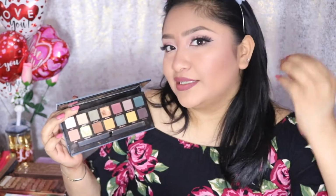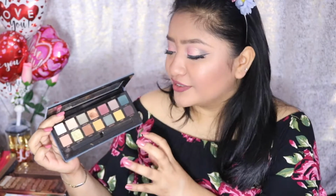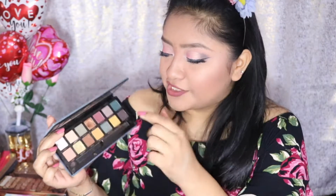I love this palette so much. I recommend it to those of you who like to play with color, who don't get intimidated by taking an hour with your makeup. If you enjoy it, if it's like a therapy session for you, like a spa, like a you time, you want to have this palette. It is beautiful. I love all the colors. The only color that I don't like in this palette is Cube.